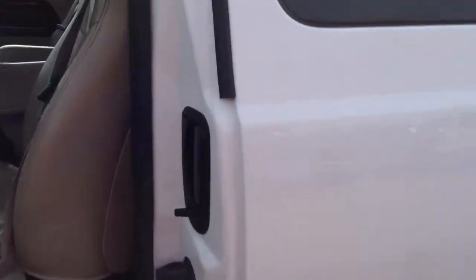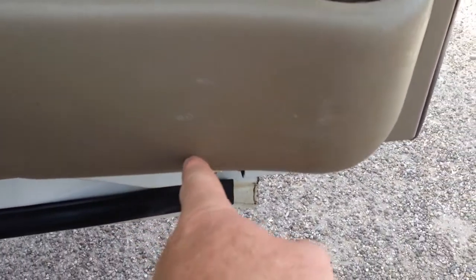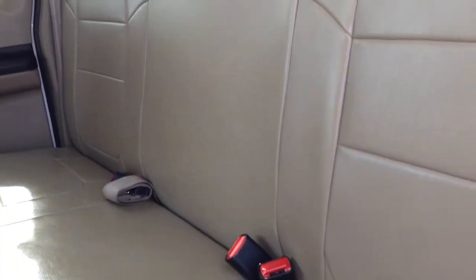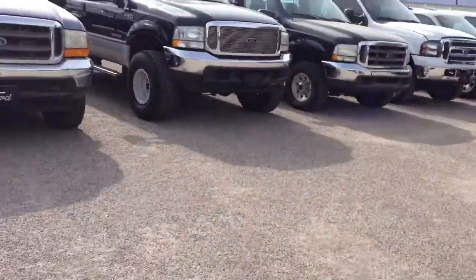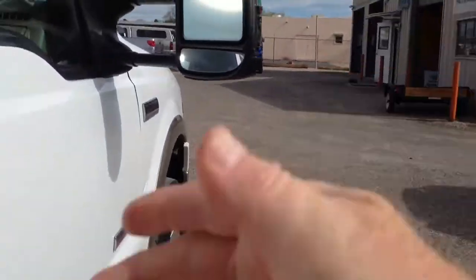Some 6.0s are kind of loud. This one's quiet. Straight down here. Got some cool mats. Good Ford mat there. Make sure there's nothing bad underneath it. Looks fine there. We don't guarantee tools or spares or anything, but this one does happen to have a spare.